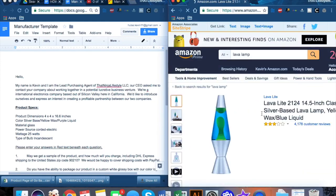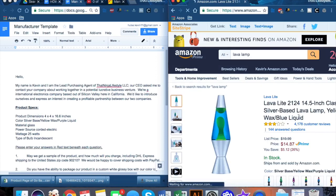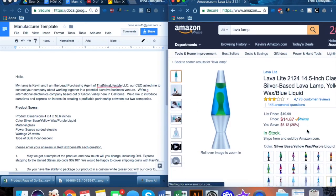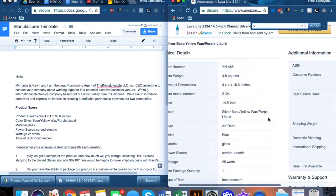So let's look at this first one. Wow, 4,200 reviews. Obviously not necessarily a product you'd want to look at because it has a pretty big advantage, even though there's a 60% rating. The first thing I like to do is hop down to the detailed section.